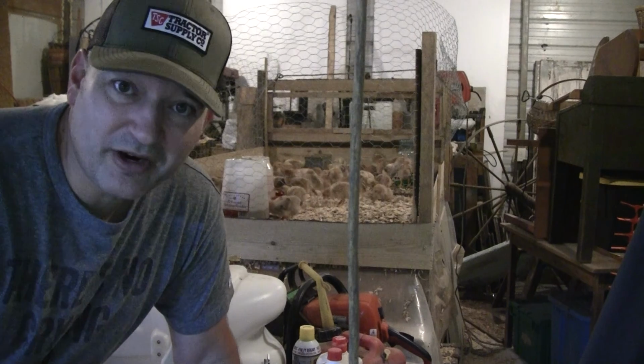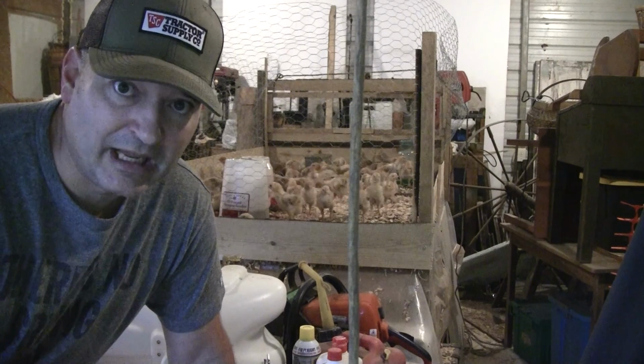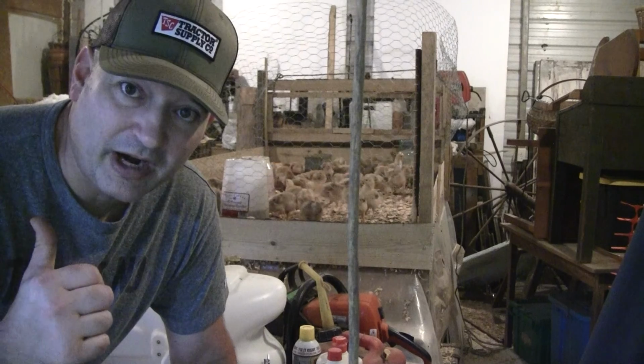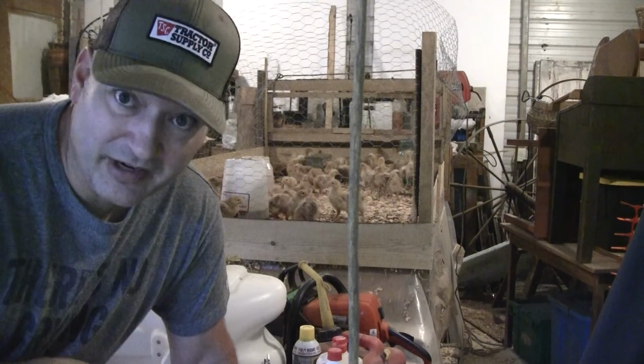Okay, so these little meat birds are taken care of. The plan is to put them out on grass tomorrow, and if we're able to do that, we'll bring you along for that. They love when they first experience grass. Now we're going to get on to checking on our breeding group, get them fed and watered if they need it, check on the pullets, and go feed Rosie.